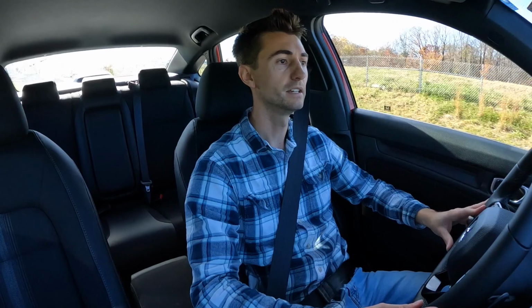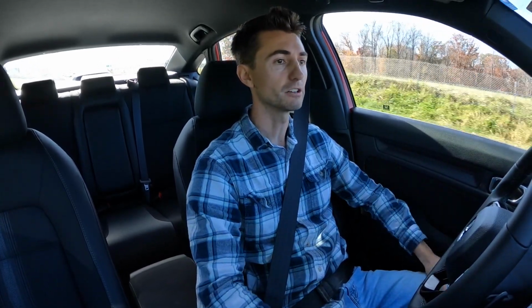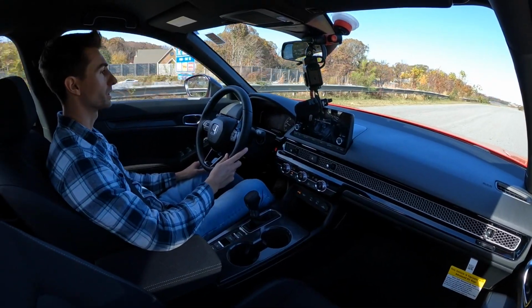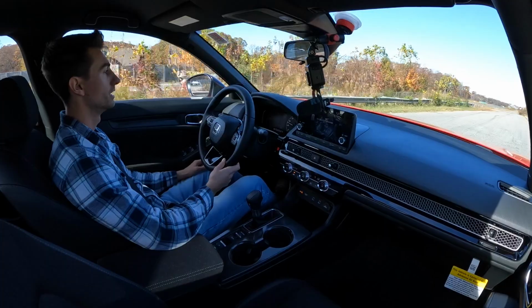Armrests are in a great place. You know, at my height, I can sit here nice. My legs have good room. Really no complaints for just daily driving, point A to point B driving. Going 40 doesn't really seem all that loud at the current moment.